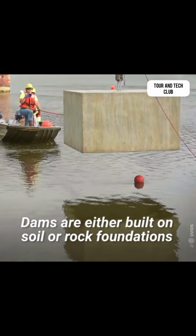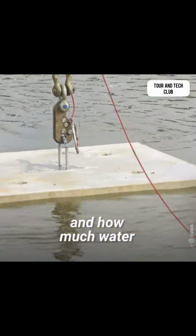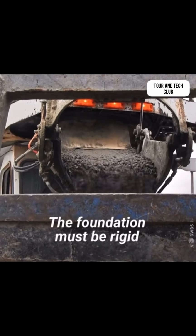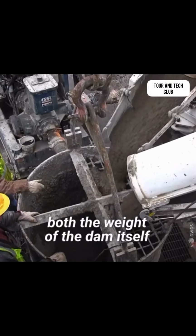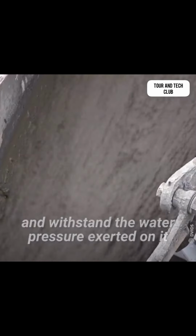Dams are either built on soil or rock foundations, depending on the type of dam and how much water it is intended to support. The foundation must be rigid and strong enough to support both the weight of the dam itself and withstand the water pressure exerted on it.